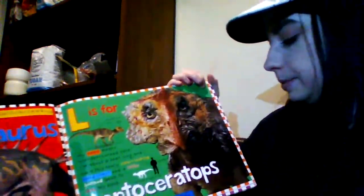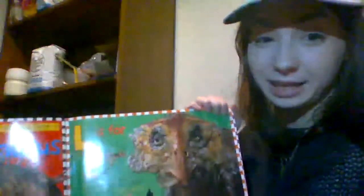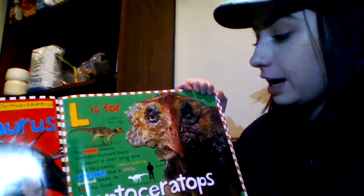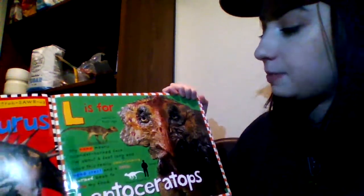L is for Leptoceratops. Another hard one to say. My name means slender horned face. I'm about 6 feet long, and I have a really cool looking head crest and a little horned beak to bite my food.